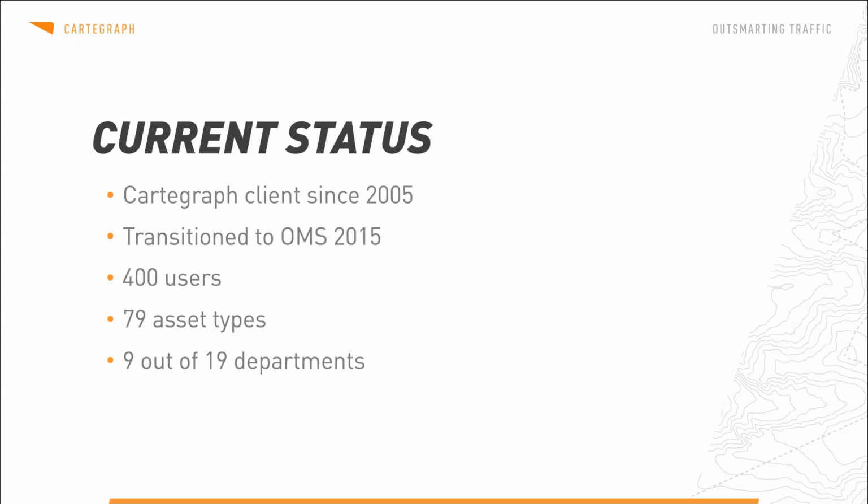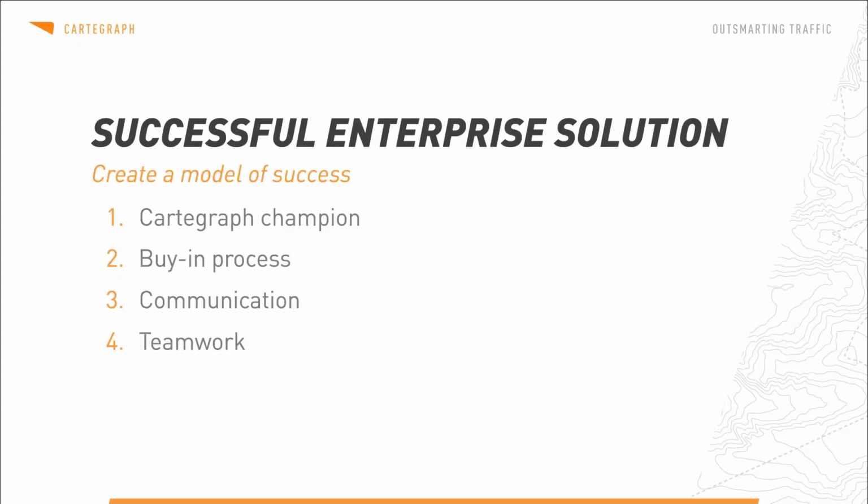We're thinking we probably have another 100 to 150,000 assets to go to inventory across the city, and that'll truly get us to where we need to be in order to make more data-driven decisions. We're currently 9 out of our 19 departments that are Cartograph customers.